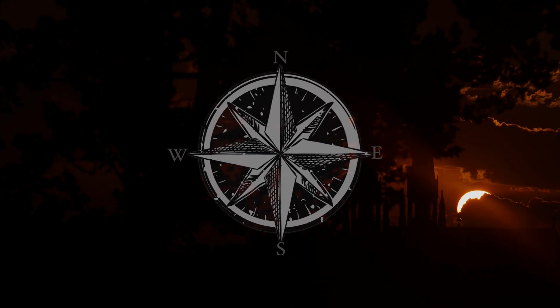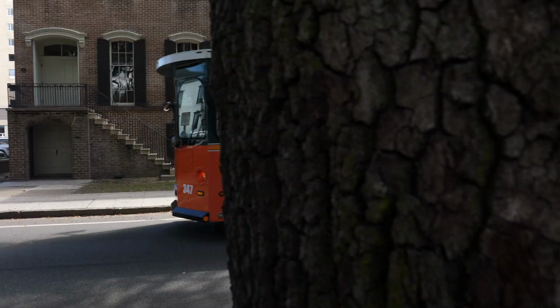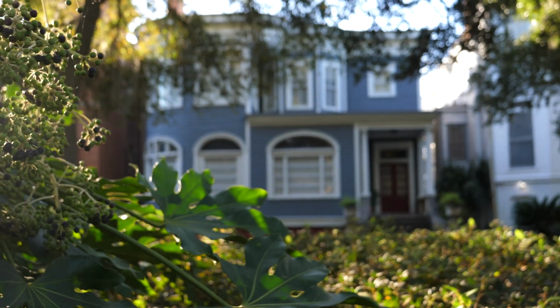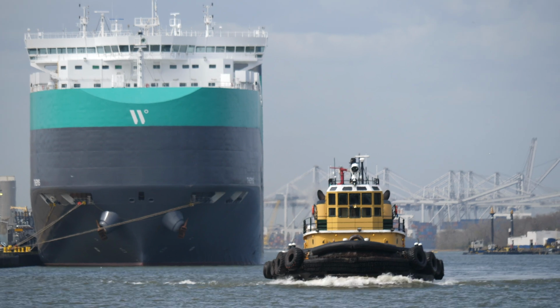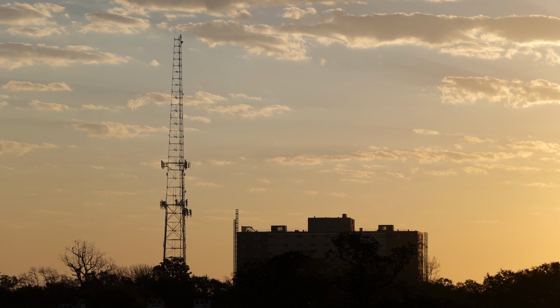Savannah, Georgia, a town filled with history and mystery. In fact, you never know what you're going to find behind the doors of some of these old homes in the city of old souls. But one thing's for sure, below the surface, there's a vibrant art and music scene. And today, we're stepping inside the workshop of one of Savannah's innovators, artists, and entrepreneurs.